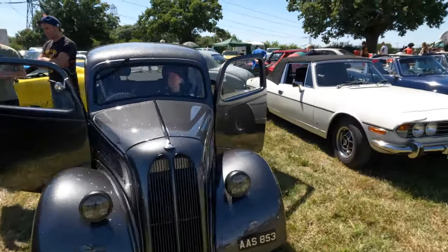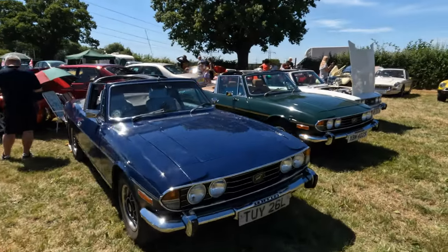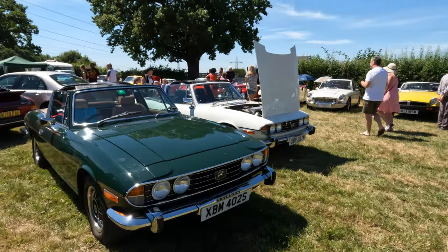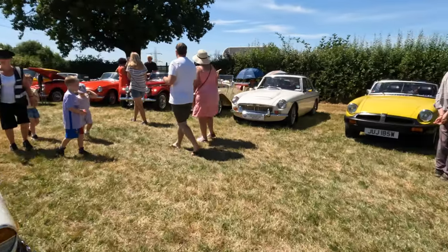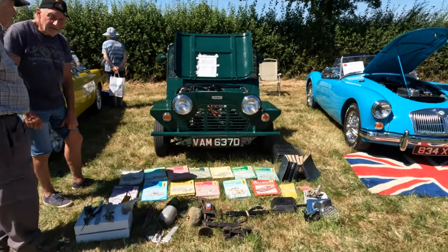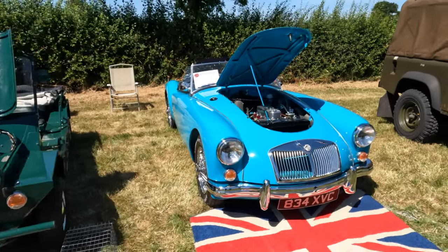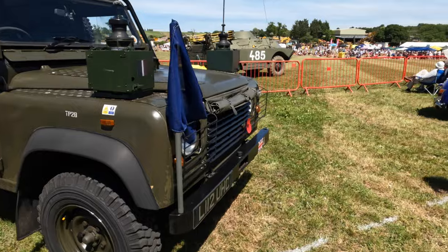So I'm using my GoPro, the Euro 10. It does let me down sometimes, so we'll see how it goes. There's a Moclair, boy's manual, so that's MG. That's nice. So again, I'm going to get a couple of pictures.